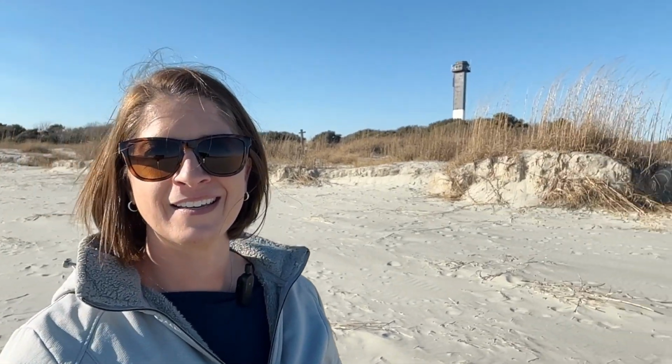Now, I'm not saying that it's never busy here because, I mean, it's the beach. So, of course, there's always going to be people here. I mean, here we are, it's January, and there are people walking the beach. But if you're in the Charleston area, I highly, highly recommend it, even if you just want to come out to find some peace for a little while. It's really special out here. And of course, here at the lighthouse.